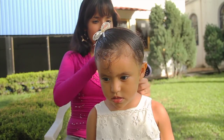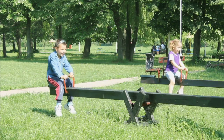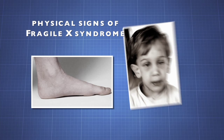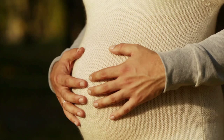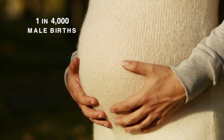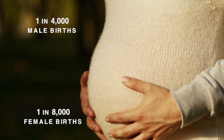Children with Fragile X syndrome often register on the autism spectrum and have ADD and ADHD. Physical signs include flat feet, low muscle tone, long face, and large forehead or ears with a prominent jaw. Fragile X syndrome is the most common inherited intellectual disability in boys, appearing in 1 in 4,000 male births in the U.S., compared with 1 in 8,000 female births.